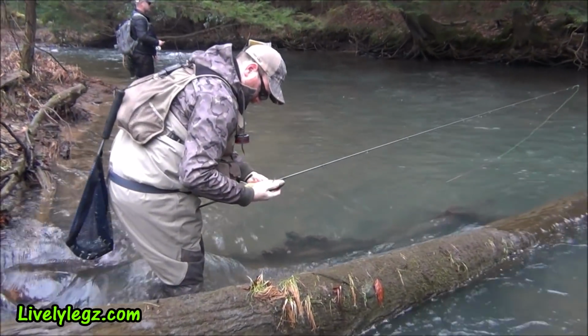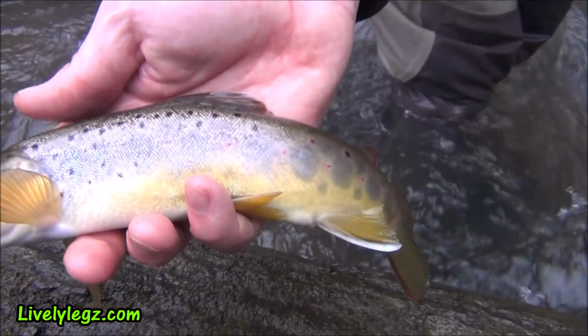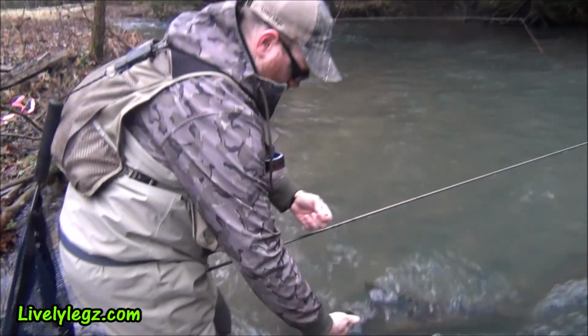I can see the par marks on that beauty. I'm going to take a good look at that fish. Look at the back end, you can still see how it's parred. Very beautiful fish.